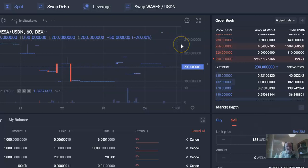Here we are, we're in the Waves exchange, and you can see that this big amount here, which will have been 1,000 when we started, is what we're selling on behalf of the members' withdrawals. And this value here, 200, is ridiculously low. It should be at least 260, 270. But you can see that we've been pushed down by people selling at 266 and 220.